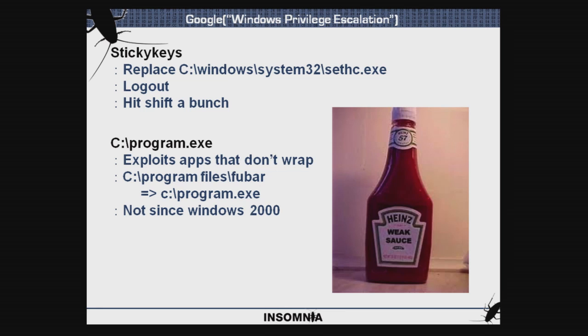And then there's more and more and more. I think that's the official source of Windows privesc. So sticky keys, right? You can replace a binary in the system32 folder.